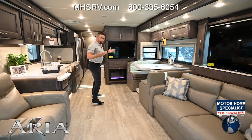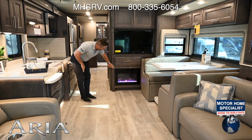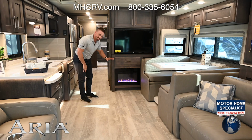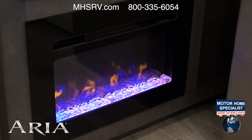One thing that you can't forget in a lot of these luxurious motorhomes, especially in our Aria product, is, in the 3901, we're going to give you this nice fireplace here. We've updated the fireplace design. It's no longer the old traditional log look. You see the nice glass rocks down there.